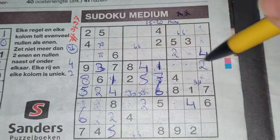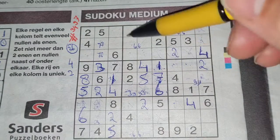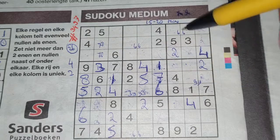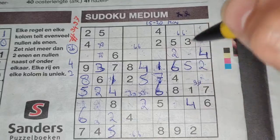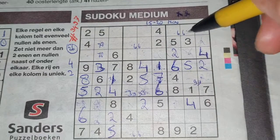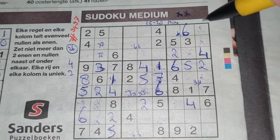2 numbers left in this row. 1, 2, 3, 4, 5 is missing. And the 6 is missing. 5 and a 6. We see here 5, no 5 there. 5 should be here, and a 6 goes there. Now we have a 6 there. I've marked those 2 boxes with a 6. This box cannot be a 6 anymore. That box should be a 6.